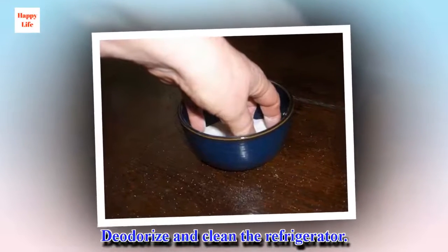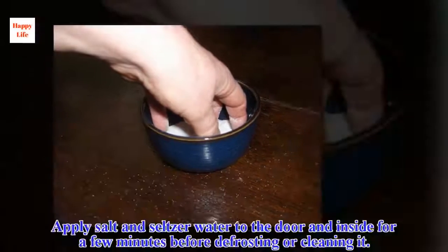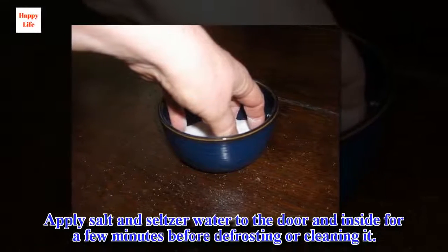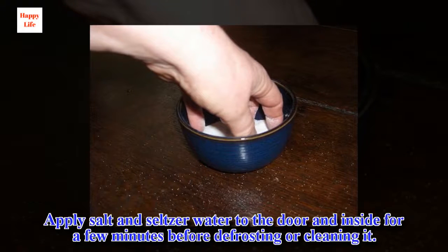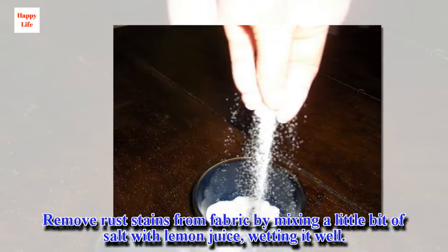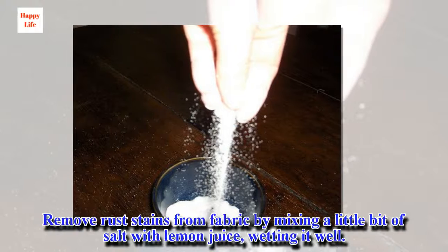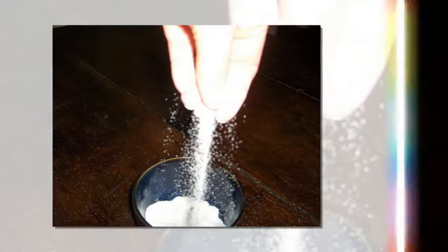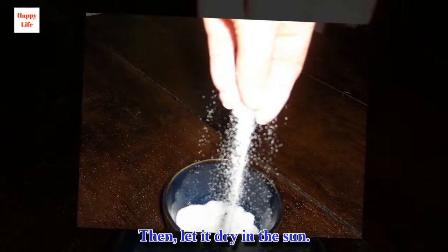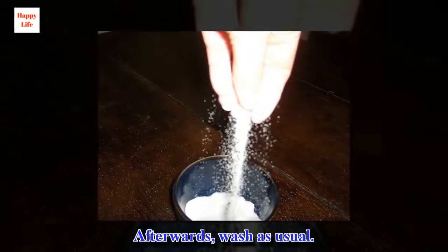Deodorize and clean the refrigerator. Apply salt and seltzer water to the door and inside for a few minutes before defrosting or cleaning it. Remove rust stains from fabric by mixing a little bit of salt with lemon juice, wetting it well. Then, let it dry in the sun. Afterwards, wash as usual.